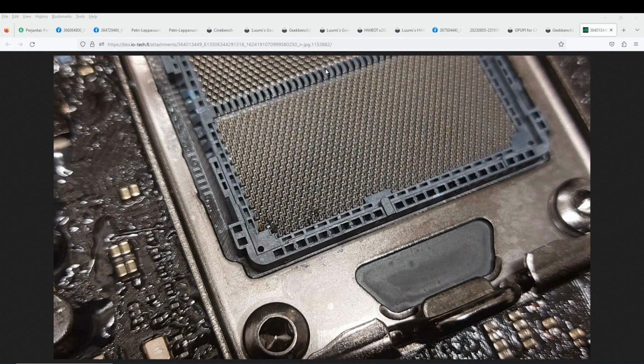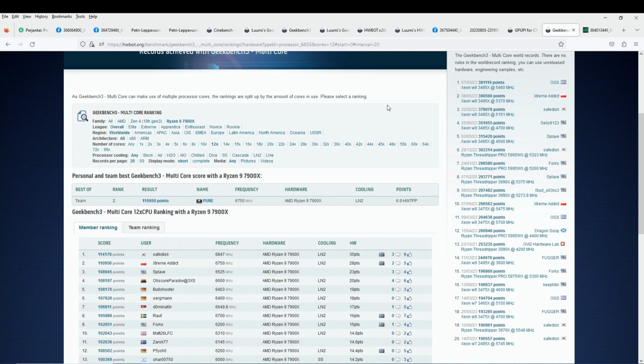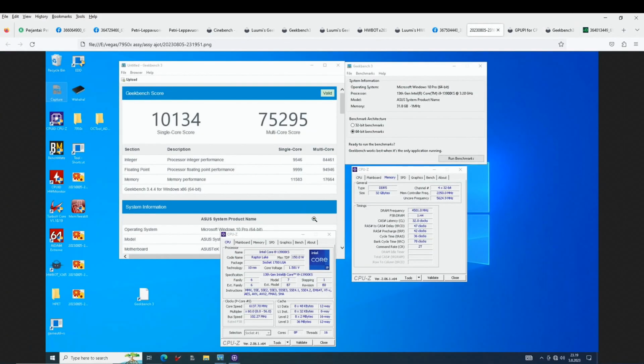So all of the results are on HWBOT. For me are the 7950X results, and the 7900X results and the 7600 results are posted by Jokot. We didn't submit anything from the Intel platform because we didn't really get any competitive score in any of the benchmarks, because we kept the CPU at lower frequencies, like over here, just 6.13 on the CPU.